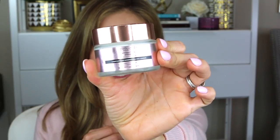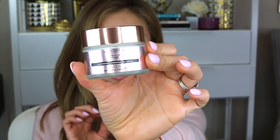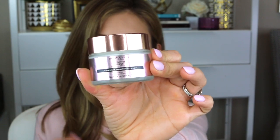And the last product is the one moisturizer that is launching with the line of products. While all of the serums feel conditioning and hydrating to the skin, this is the actual moisturizer that's launching. It's the Revolution Hydration Boost, and it is a lightweight cream gel, which I found interesting because usually it's a cream or it's a gel. So this takes kind of the best of both and combines them. I'm gonna open this up.